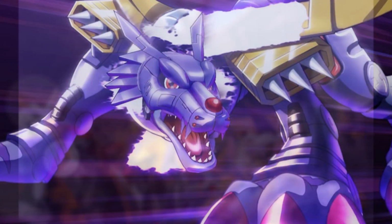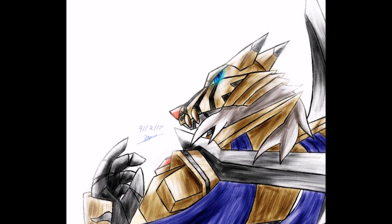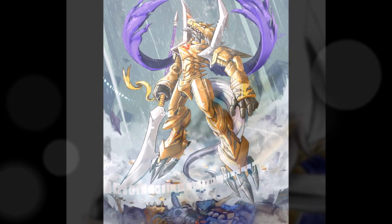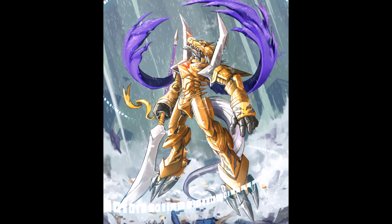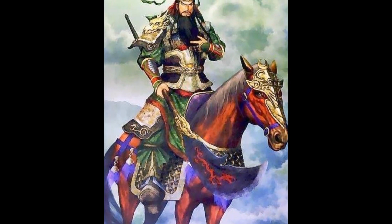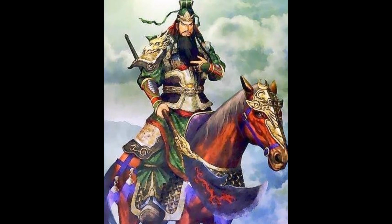Metal Garurumon has also other subspecies like Crest Garurumon, a Beast Knight Digimon taking on a humanoid form. Its armor is made out of golden Chrome Digizoid that deflects attacks. It is a Digimon that excels in swordplay using the Yellow Beast's Crescent Blade. The crest from Crest Garurumon is actually derived from the Green Dragon Crescent Blade, a legendary weapon wielded by the Chinese general Guan Yu in the 14th century historical novel called Romance of the Three Kingdoms.